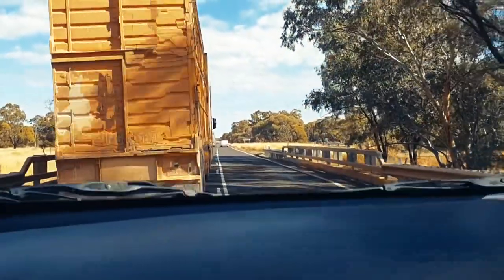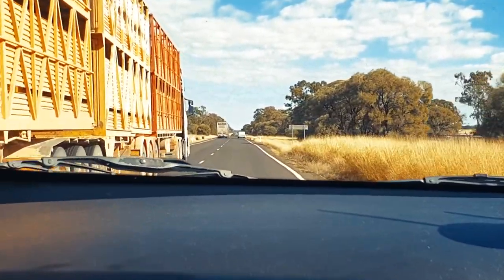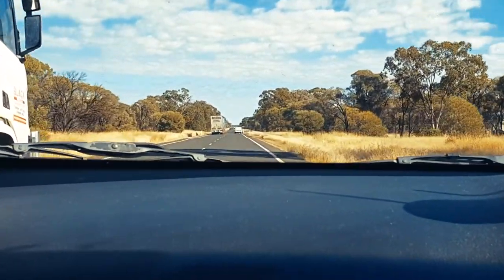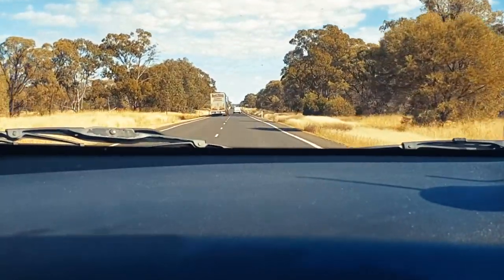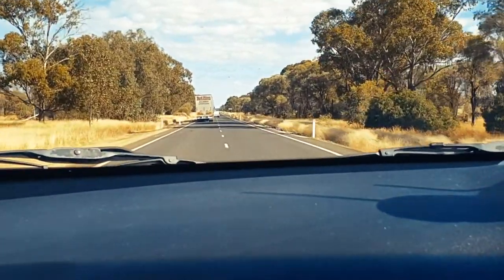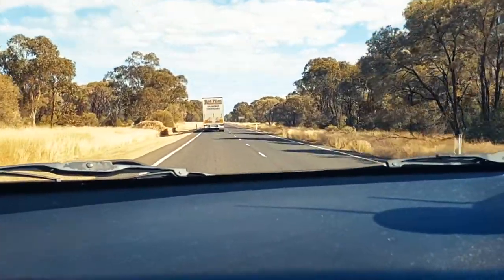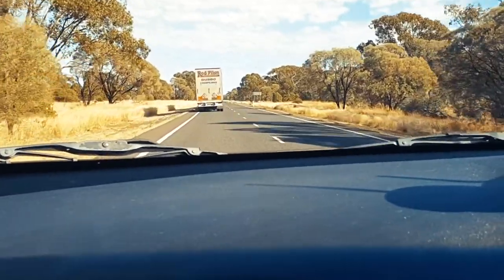Goodness. Scary. My goodness. This is the pain in the Outback. What's this? Road trains, long vehicles. And what do you call this one? Quite a long one. Yeah, the caravans. They're pretty slow.